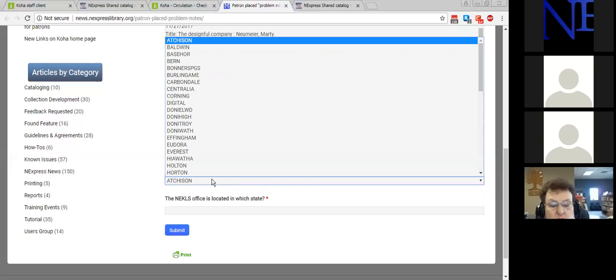Because I will get that more than I will get patrons willing to log in to do it. Well, if they physically walk into the library and we check it in, will we get the same note on our check-in computers? Or is that only on the OPAC? You can only add the note on the OPAC.